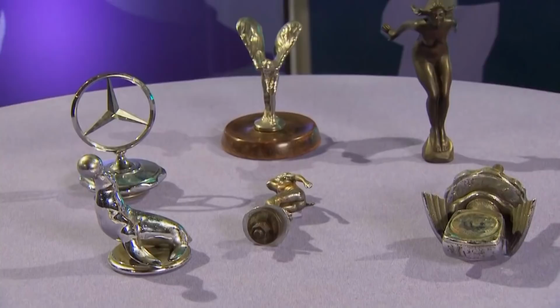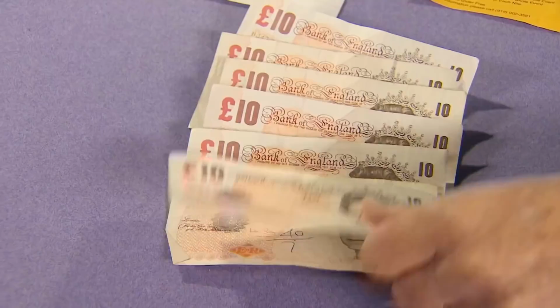Coming up, there's a fight going on at David's table. I think that's quite sporting. Sporting. We're not going to get into fisticuffs, are we? But who will deal the knockout blow?